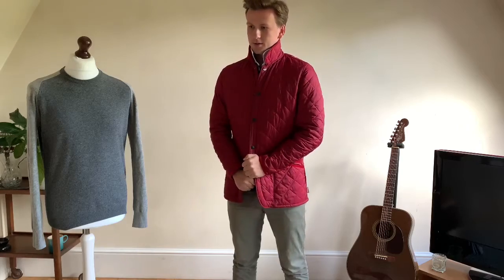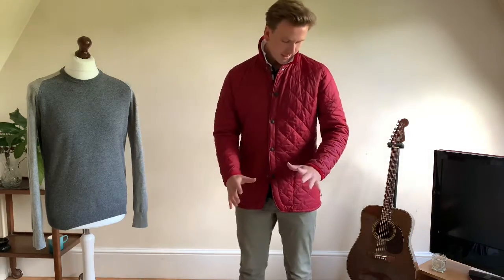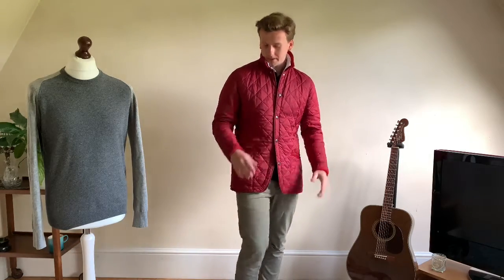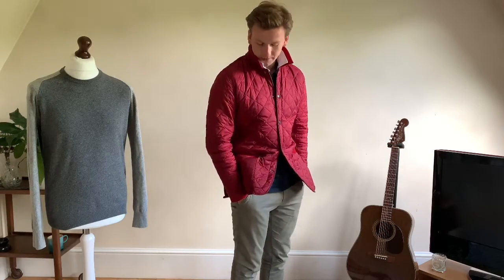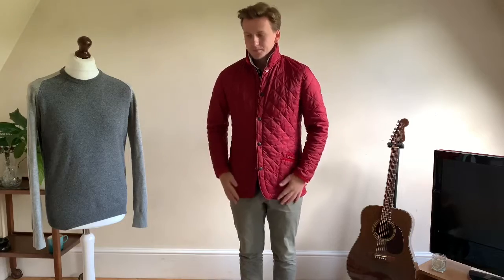Now, they made the Liddesdale, they made the XL, they've made lots of them, Pals, Chelsea Sports, the flyweights, everything like that, but this, to me, minus the colour, is the most versatile quilted coat ever made. And that's just my opinion. I know there's some other ones that are just stunning, but this, to me, is the perfect quilt, perfect length, perfect weight. It's just perfect to me.